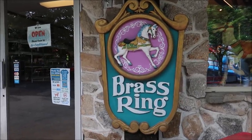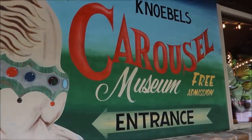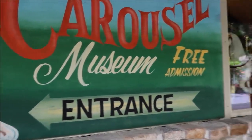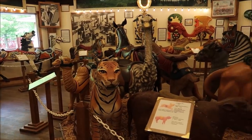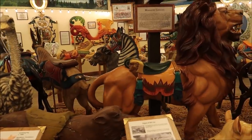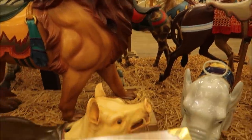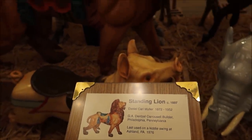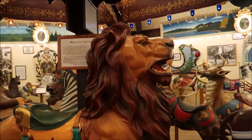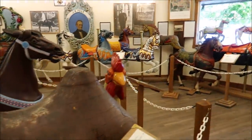It's called the Brass Ring. Knoebels' very own carousel museum. So let's go in there, take a look, huh? Look at these bad boys. The Standing Lion. 1897. Wow.